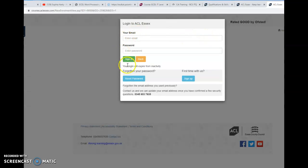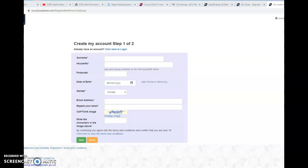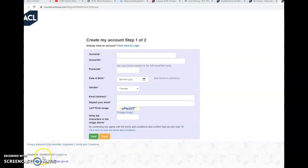It will then take you to a login page. This is provided you've already got a login to ACL Essex for the college. If you haven't, you can sign up for first time use with us. Click on the blue button to sign up and you enter to complete the form. Otherwise, you can phone the college on the contact number over here, 0345 603 7635, or follow the link to the contact us page to launch your email, or email us directly at lifelong.learning@essex.gov.uk.